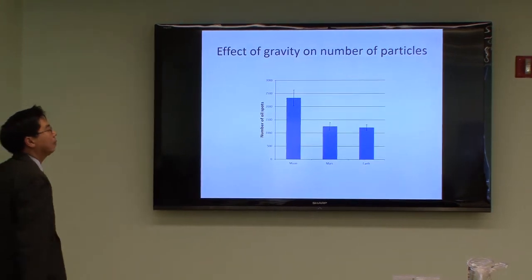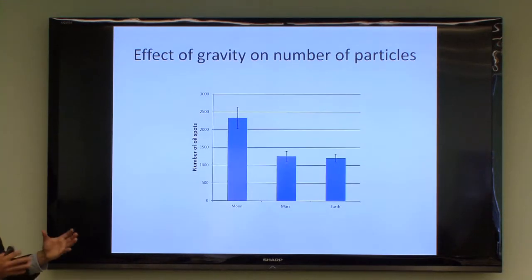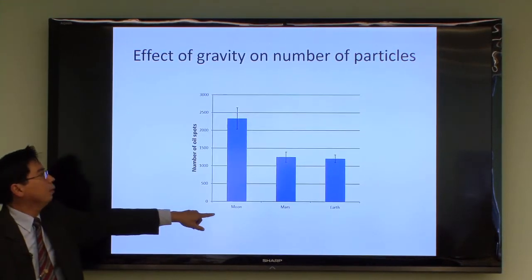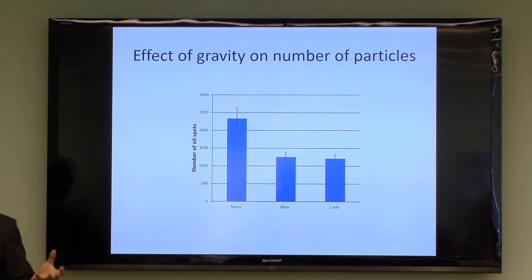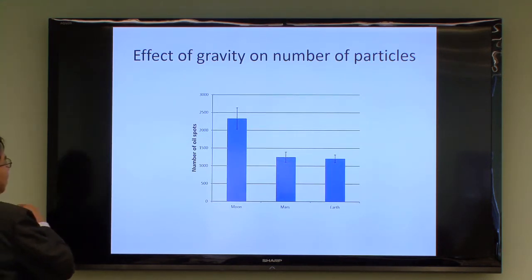Like for one, the number of particles. So we counted the number of particles on the proto paper, and we found that moon almost double. So there's more spots on the moon gravity, which is a little counterintuitive for us, because first of all, when we started this, we were wondering whether we'll get something on moon, because if you remember, moon, the particles would fly out farther, and we have limited space for them to come down. But it seems that we are not sure.